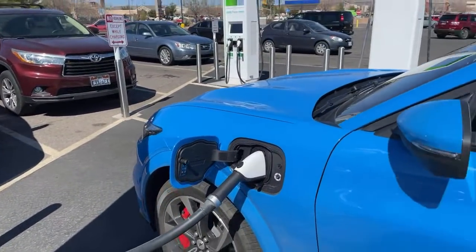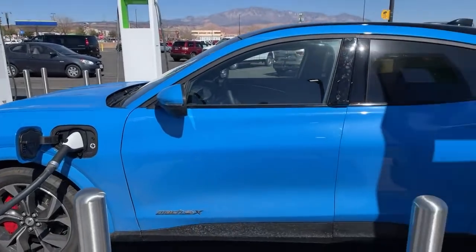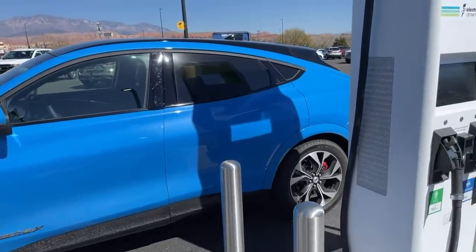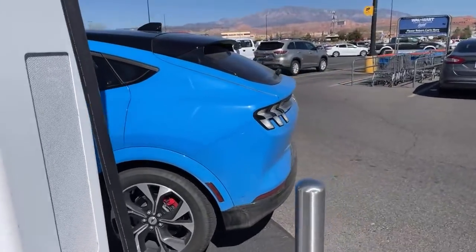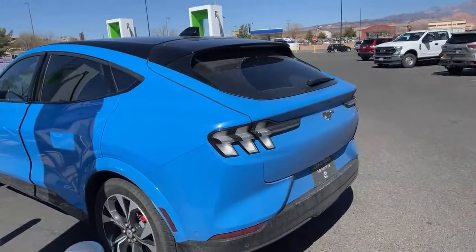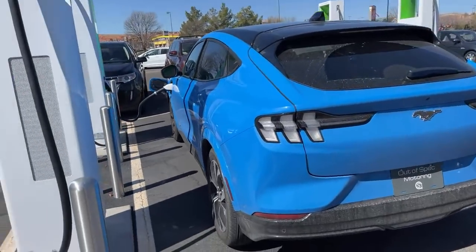What is the blue color called? Grabber Blue is this color. Yep. And it's only available for the first edition or the GT, which will be coming soon.